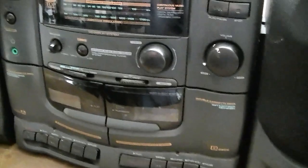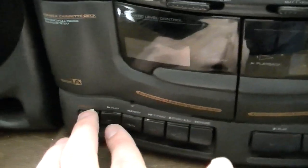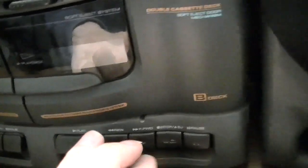This is a dual tape deck for recording. Right here is deck A with all the record controls here. And over here is deck B without the recording controls. And we've got dual stereo speakers right here. And of course you got your power button. That's a good thing to have on a radio.